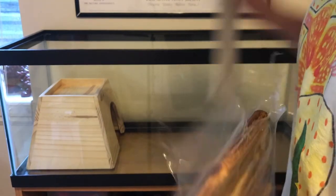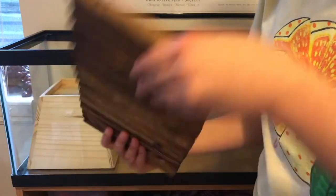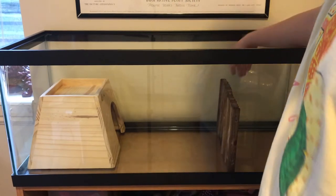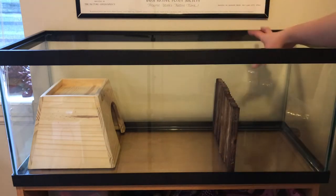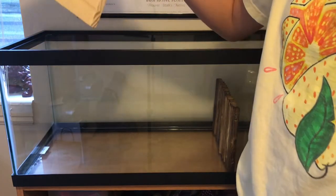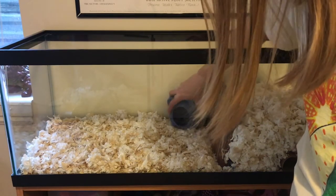Figuring this out. Next, I've got this bendy bridge, and my plan was to put it right there to have like a separate full thingy. This is too big. I accidentally forgot to hit record when I was putting the bedding in.